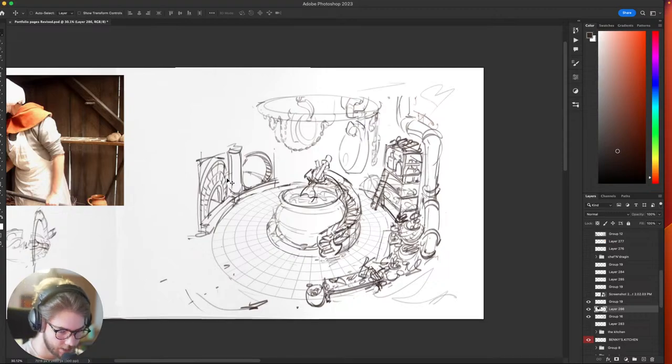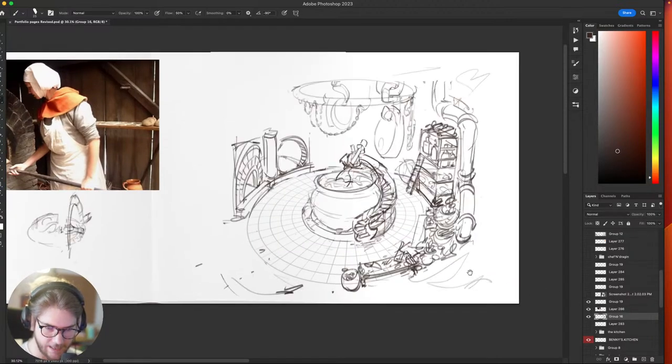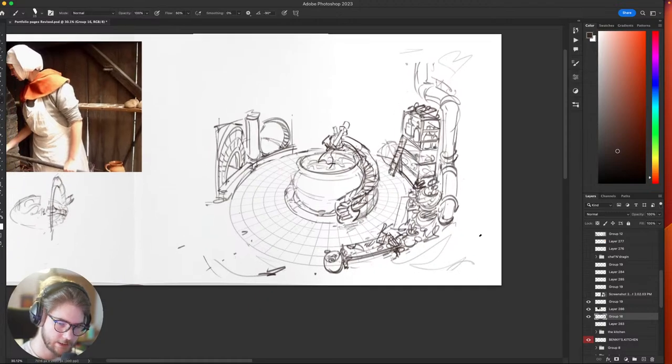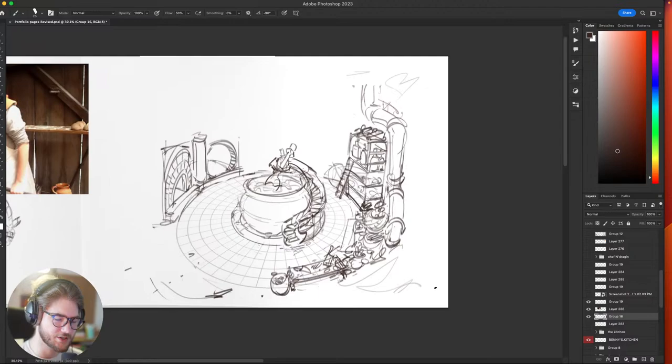So, yeah, what happens if we sacrifice this vertical element here? Because it was such a strong element though, right? Something feels off immediately when I remove it. It needs it. It really does need it, doesn't it? I don't know.